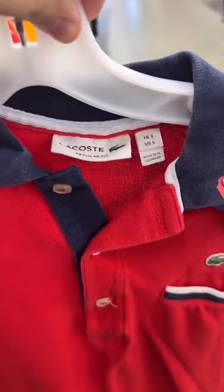I'm gonna pass on this. It's too small of a size. I'll grab my cart really quick.